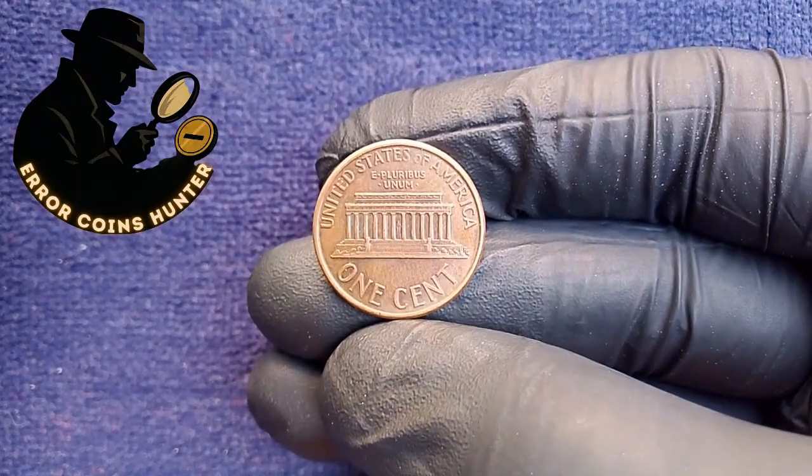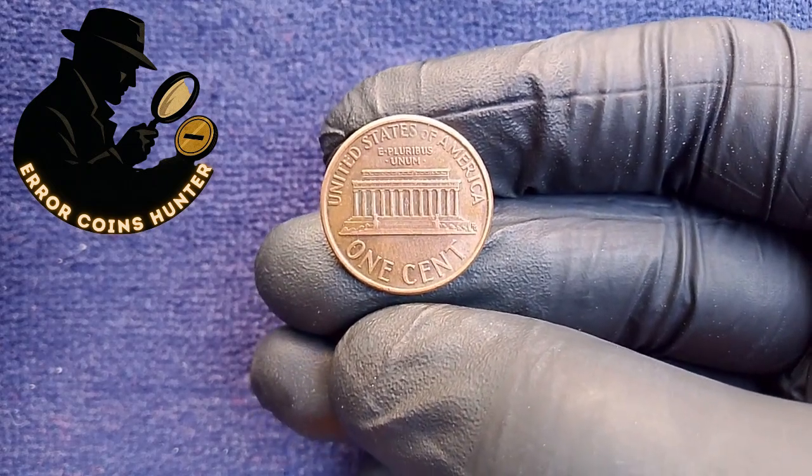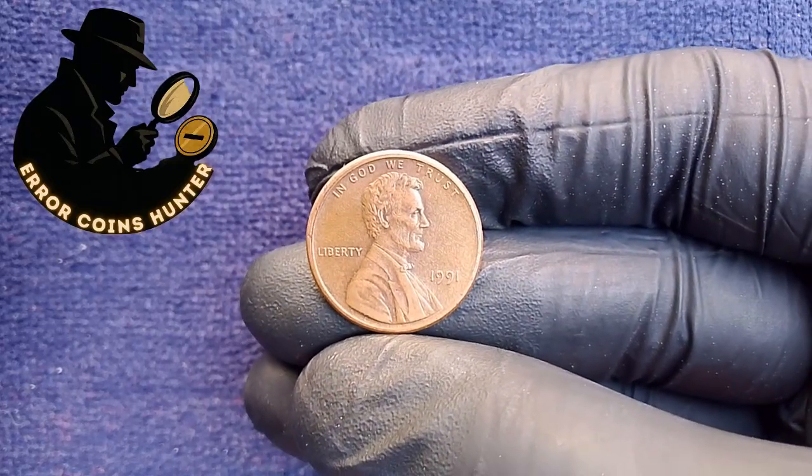And the fact that one of these planchets somehow made it through the system and received a full Lincoln cent die strike is, from a manufacturing standpoint, an absolute failure of quality control, but from a collector's standpoint, it is a miracle.